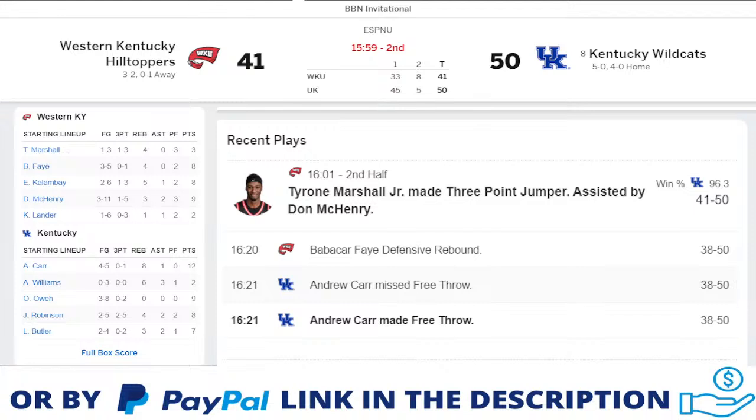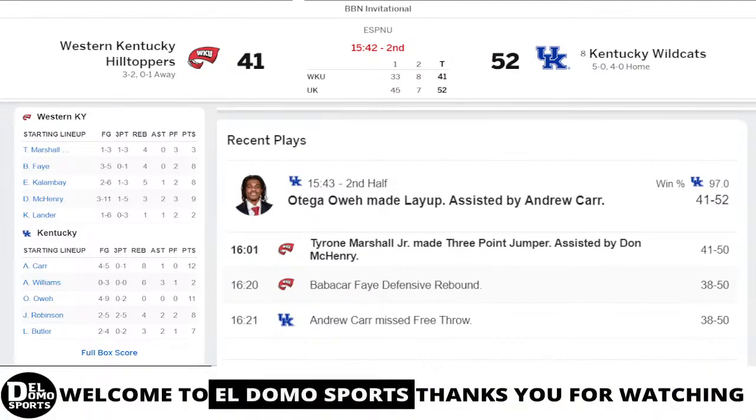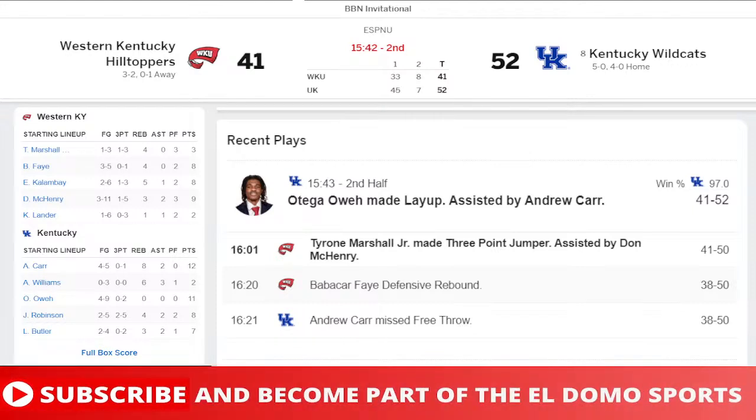Marshall finally hits a bucket, his first of the night. He's only had 3 shot attempts. All of them have been from beyond the arc. He hit that one. 15:49 to go. Kentucky's lead down to 9. Carr, Oway in the left corner, dribbles to the baseline of Marshall, gets up and under, plays it in. 52-41, Cats by 11. They're averaging 97 a game.